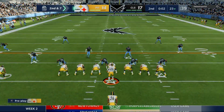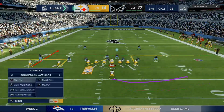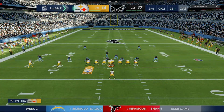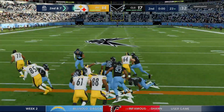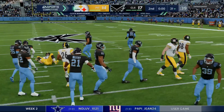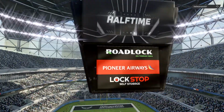Now 2nd and 7 from the 23. Final play of the half, Prescott. And they'll take him down at the 31-yard line. So we've hit halftime. Just a field goal separating these two teams at the break.